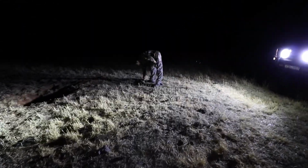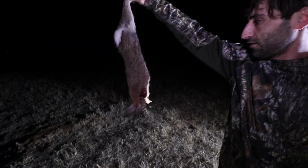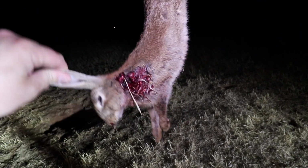Here's the warren. Big, juicy warren. Where's the other one? Here we go. Car's over here. Got another little tasty one. That was actually a good shot. Another tasty one here. Have a look at that shot. Right through the side. Perfect.